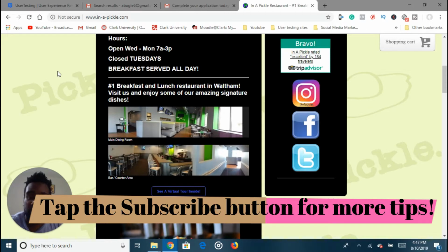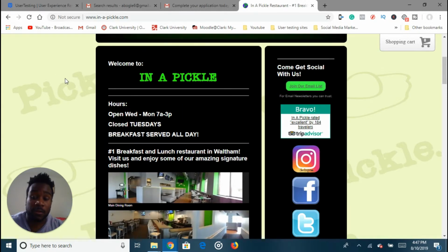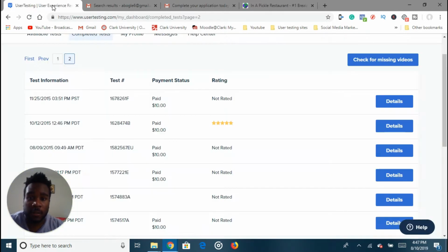You can say something looks ugly. You can say that this doesn't work. You can say that this is an eyesore. They want to hear this so they can fix it, because when they actually put this website out there, if people think that, they're not going to get conversions out of that.